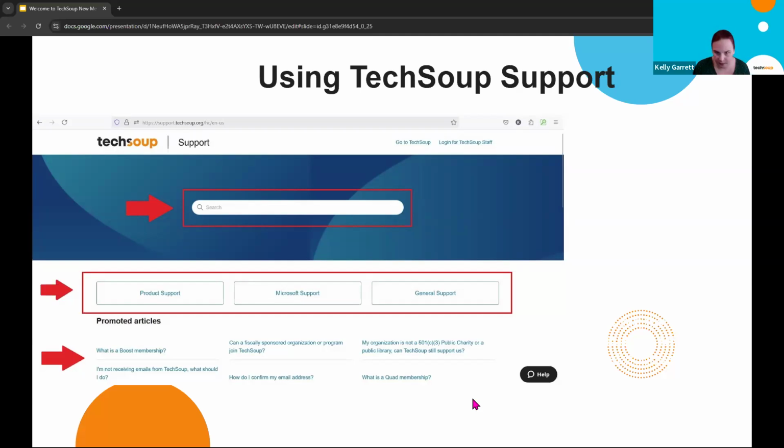Microsoft is its own section. There is a lot of information and a lot of things that can go on with Microsoft, whether it's cloud or on premises, aka desktop. So definitely check in there if you have any Microsoft questions. We've got a ton of articles in there. Our general support is where you can find most general information about account management, fulfillment process, how to request an offer, things along those lines that I've been dropping articles from in the webinar chat today.